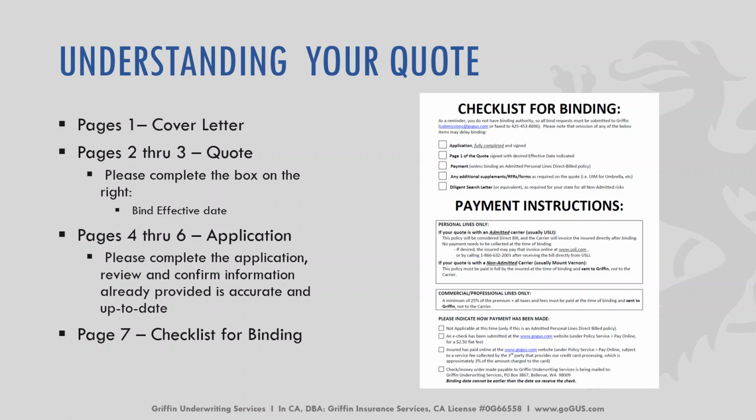If you have any questions as to what is needed in order to bind your quote, always look for that checklist for binding. If it's not on quote-unquote page 7, a lot of times our underwriters will put it in the body of the email that they send to you with the quote. This will list everything that we need in order to bind. Sometimes there are carrier-specific requirements. Sometimes we need an additional document or additional information that wasn't provided in order to quote, etc. So read through that. We try to make it as simple as possible.